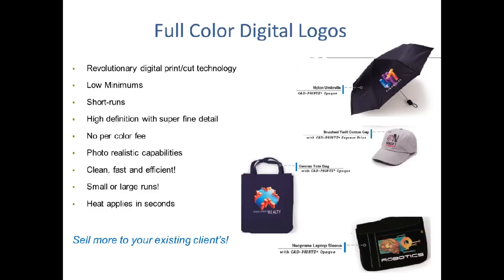The beautiful thing about the full color digital is that your low minimums, you don't have to order, you can order less than 6, you can order a dozen. You can keep them on hand and decorate as you need. Perhaps your customer only needs 6 now, but down the road, 3 months from now, they're going to ask you for another 6. You can easily have 12. Use 6, keep 6 on shelf. They do not have a shelf life. You can keep them and just heat apply them as you need them.